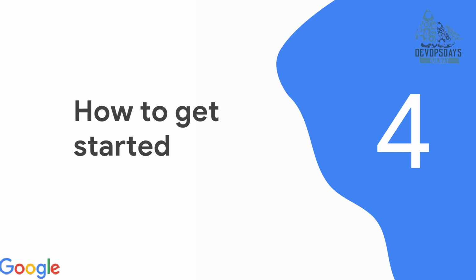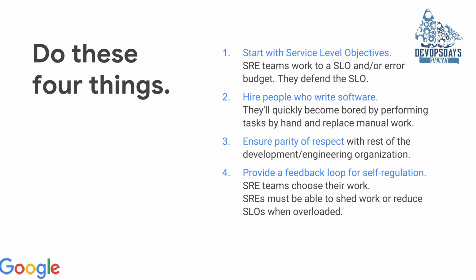If you want to embark on this journey, the first thing you can do is start with service level objectives. Put an SLO and an error budget in place, and then iterate from there. Hire people who write software. Like I said, we joke that we hire lazy engineers, people who get quickly bored by doing the same things over and over again.